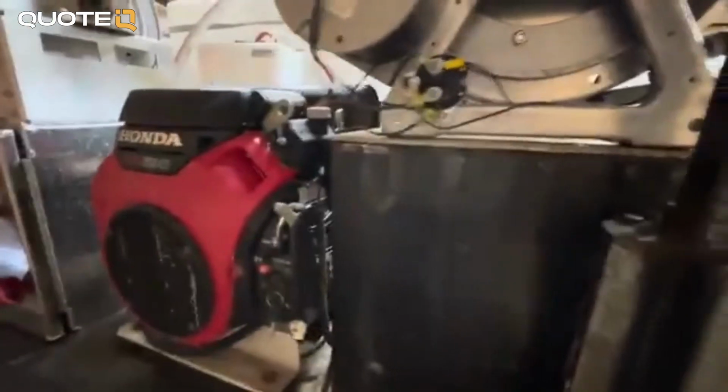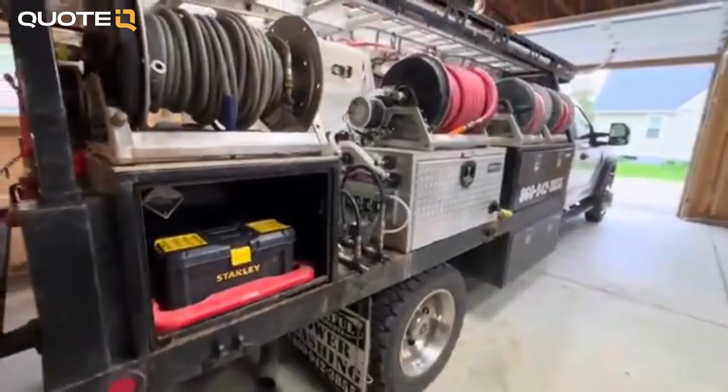And you wind up with a truck like this at some point. This thing is just insane how efficient it is.